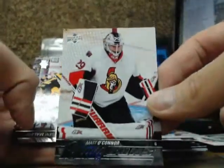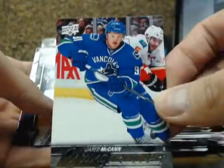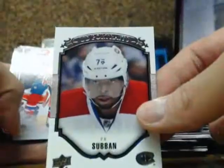Young Guns, Matt O'Connor. All these Connor names, the Sens. Shining Stars, Carey Price. A PK Subban jersey, the Canadiens. Got Oliver Ekman-Larsson, UD Canvas, the Coyotes. Young Guns, Jared McCann, Canucks. UD Portraits, PK Subban. Nice.